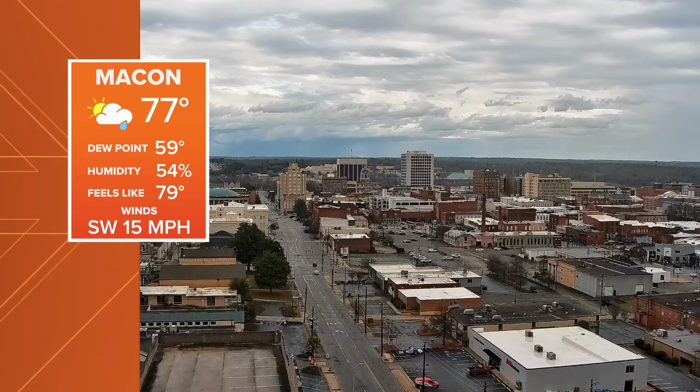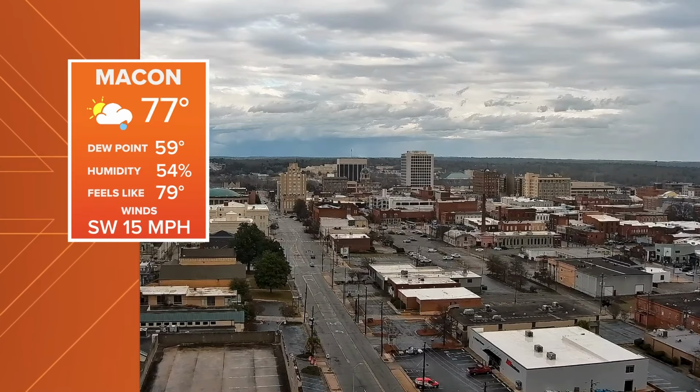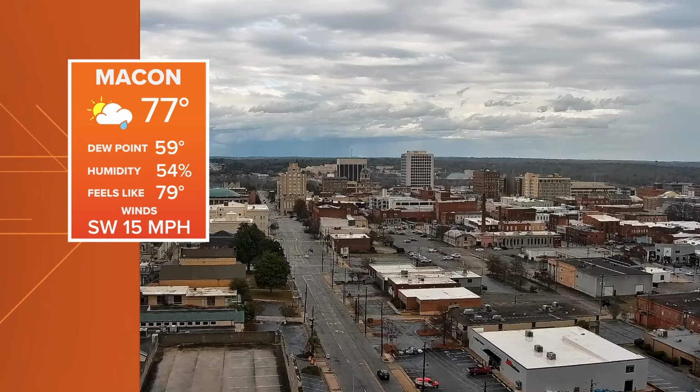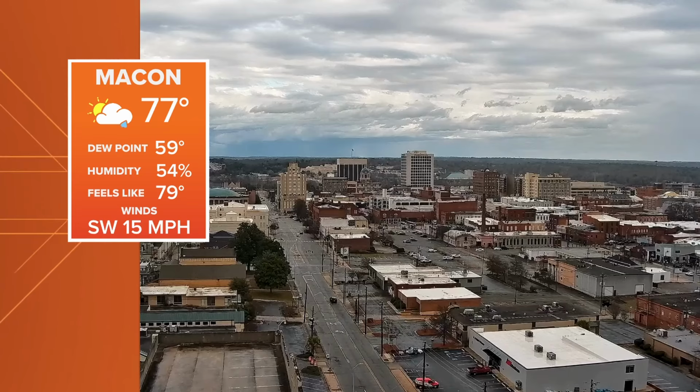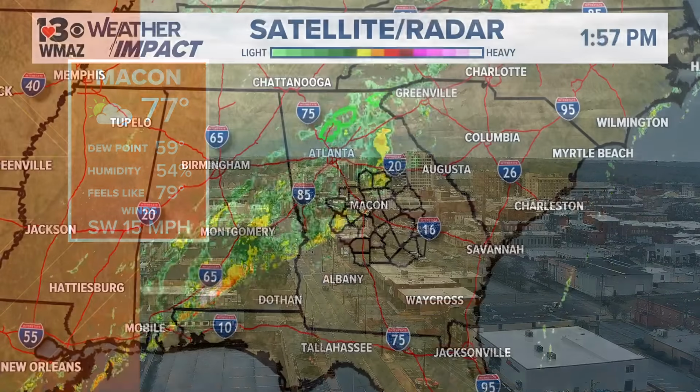So here's the current temperature right now in Macon, 77 degrees. Winds are coming from the southwest at 15 miles per hour. So it's been a little breezy today. That's one thing that everyone has noticed, especially if you've been out in the morning or in the early afternoon.